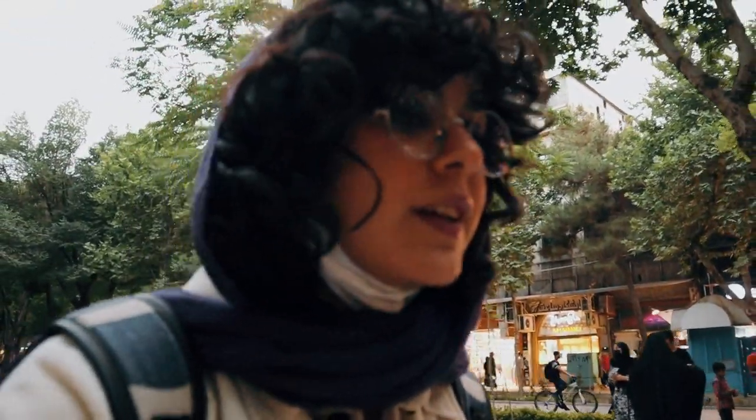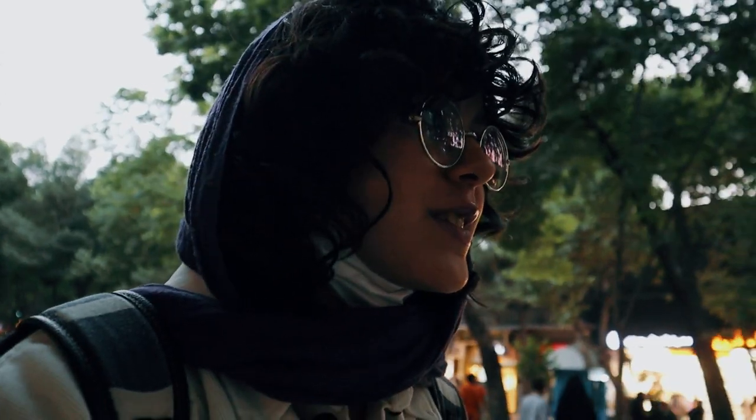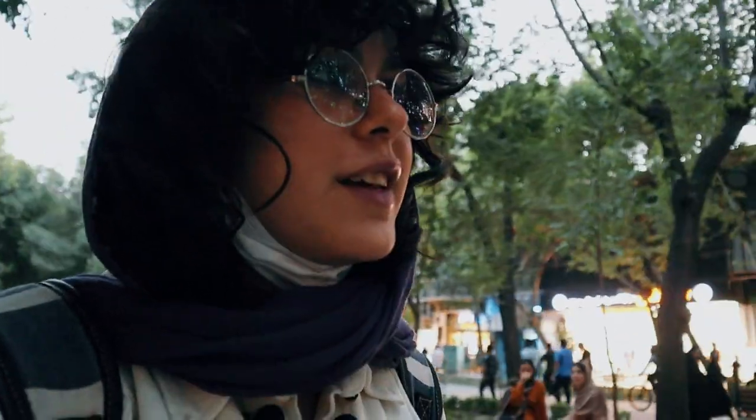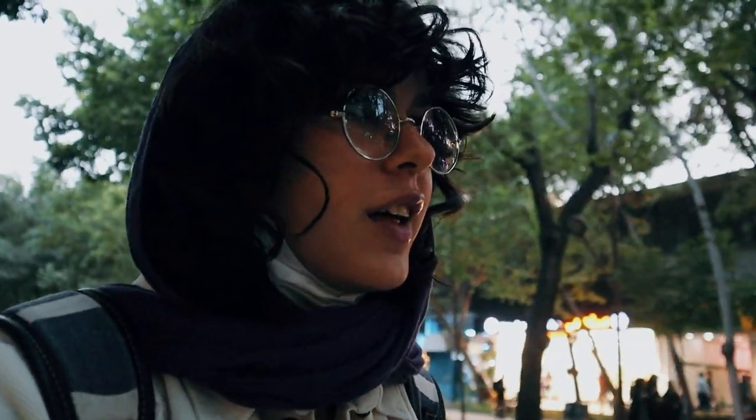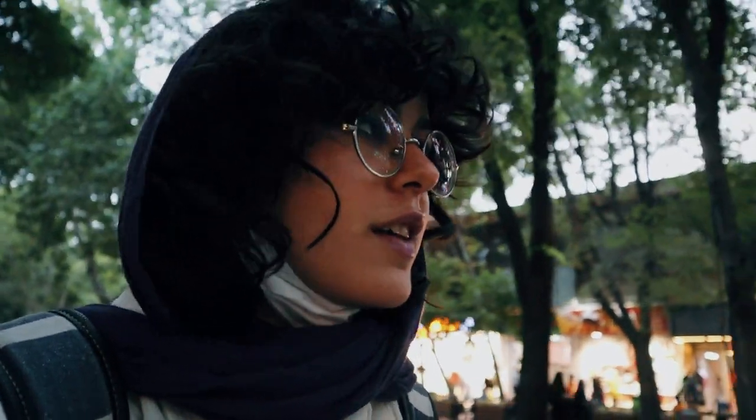So there's a really fun saying that some people say. I really don't know if that's true, but some people say that in some ways this place, Chahar Bagh, is so much like Champs Elysees in Paris, and some people say that here is actually the Champs Elysees of Isfahan.